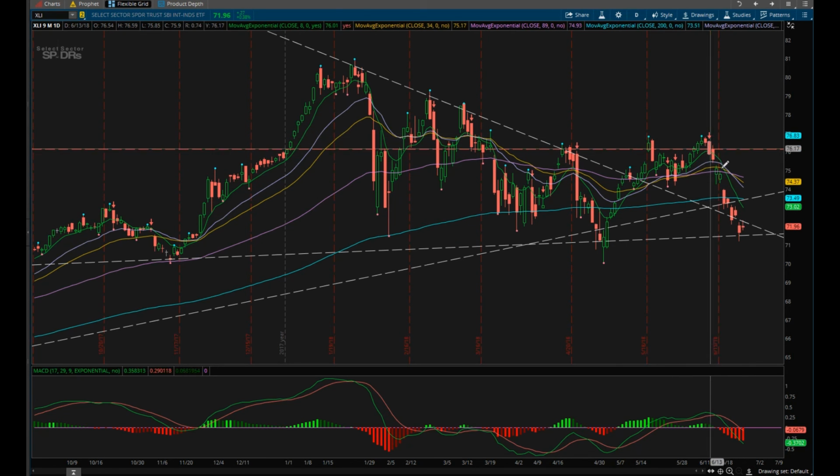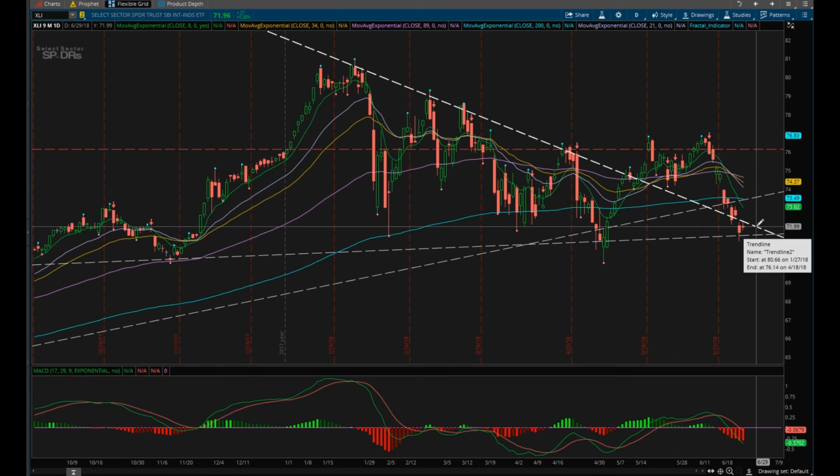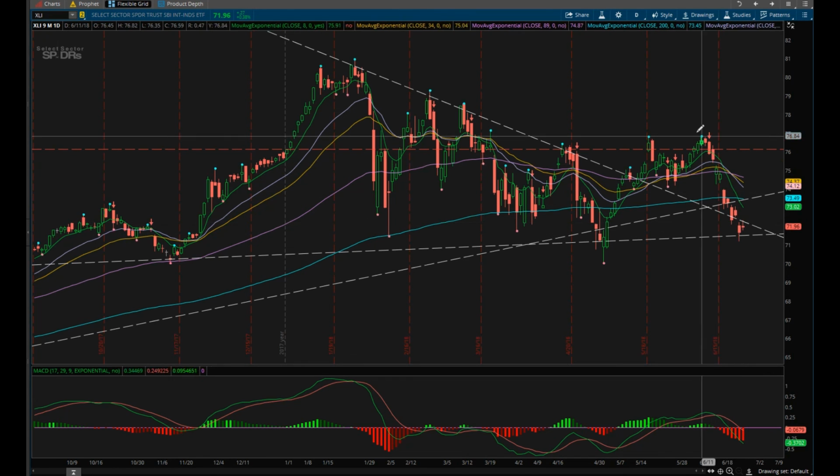Let's see. Can move this one. Well, I'm gonna leave it there. They will see what is going to do this. If it breaks it down, it's going to sell off probably heavily because there's a break in this support right here. So we'll see. I'm gonna wait on this one to move these diagonals. This one probably is ready to be moved, but since it found some support here, I'm gonna just leave it there for now.